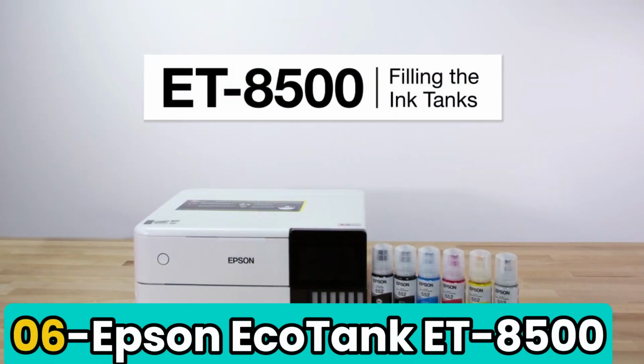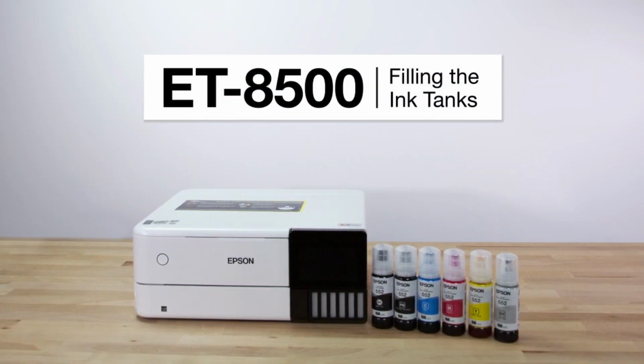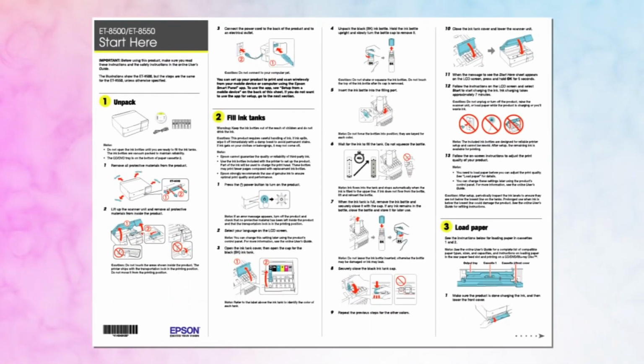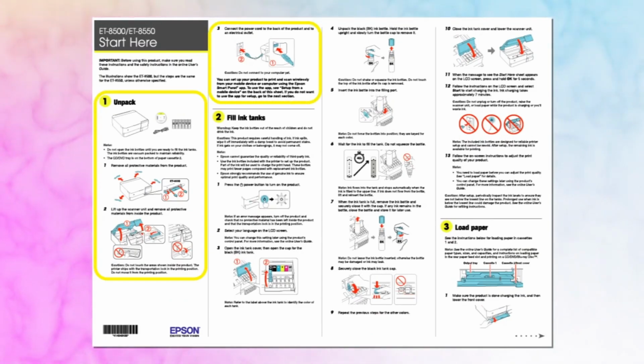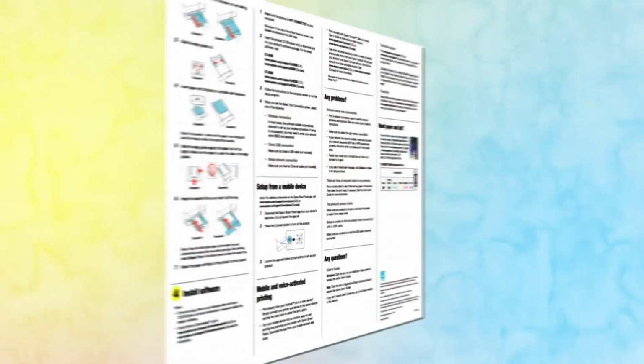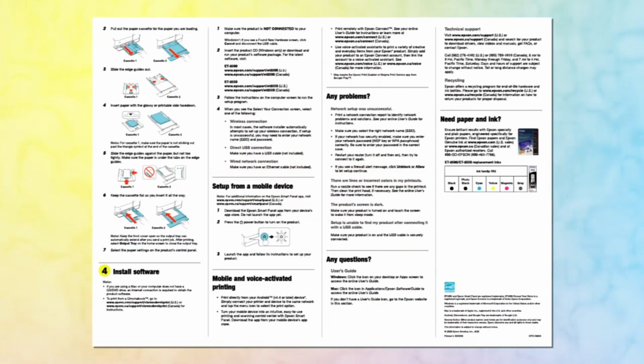Number 6. Epson EcoTank ET-8500. I like that this Epson is rather like a photo printer with a business hat on. Like pretty much everyone, I don't want to buy and run 2 printers, one for photos and the other for documents. So I'm happy that the Epson takes both in its stride. I also like the fact that running costs are inexpensive, as I'd expect from an EcoTank printer with supplies of bottled ink to top up the tanks.